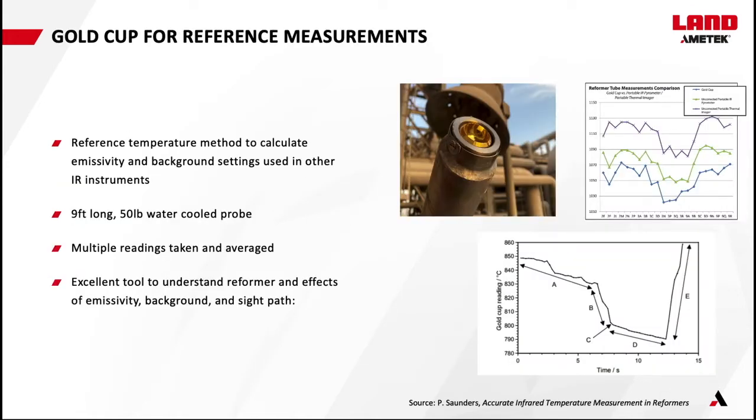The Gold Cup is something we're also very well known for. We're the only company to make such a device for the petrochemical industry. It's a 9-foot, 3-meter long, 50-pound, 20 to 25 kilogram water-cooled probe. So it's not something you're using every day. It's something to be used maybe on a quarterly basis. But this gives us our reference temperature values.